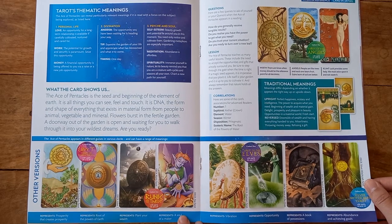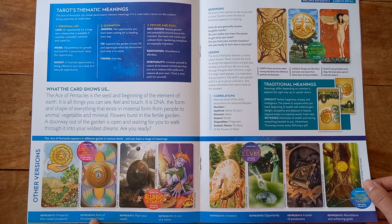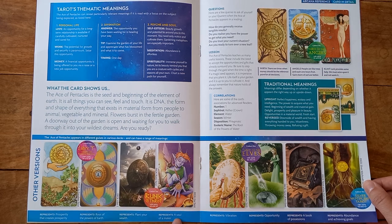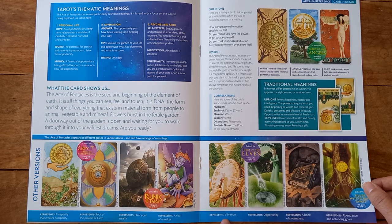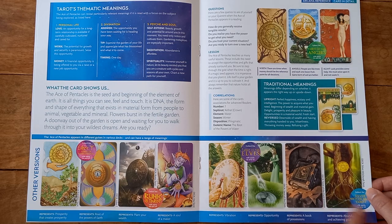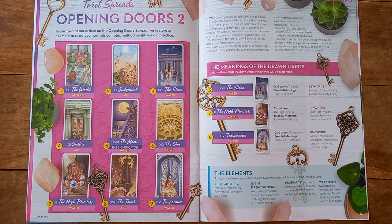Again, just to talk about these aces, so keywords. I have prosperity, representing roots of the powers of earth. We have planting your own wealth, a soul of a maker, vibration, opportunity, the book of possessions, abundance, and goals. Opening Doors 2. In part 2 of our article on the Opening Door Spread, we feature an example to show you how this complex method might work in practice.